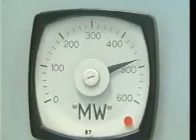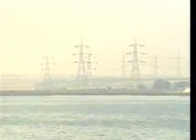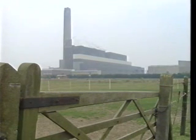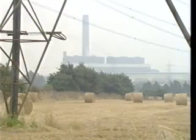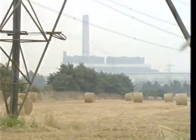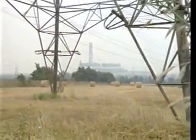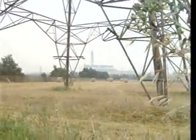Over 1 billion units of electricity have been generated here since the station came into operation. Kingsnorth makes an important contribution not only to the local community, but to one of the largest power systems in the world. It's a secure, reliable system, always ready, anytime, every day, to help supply the electricity upon which we all depend.